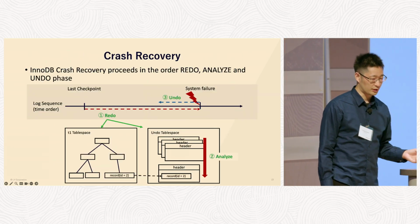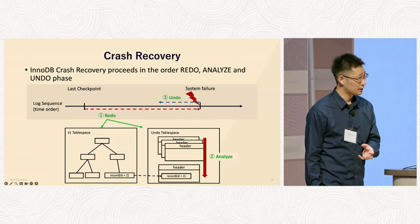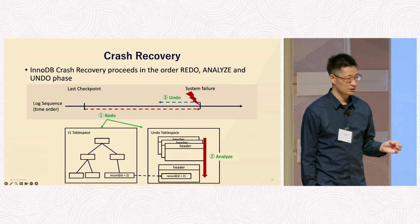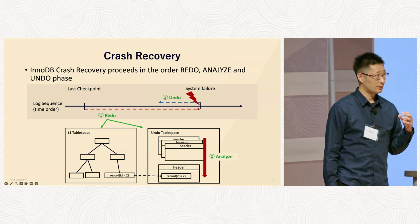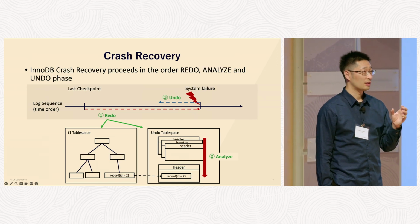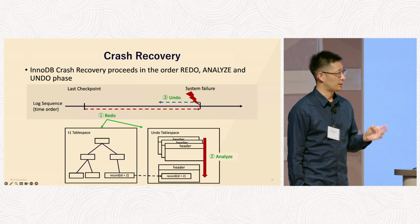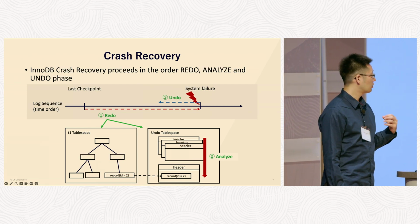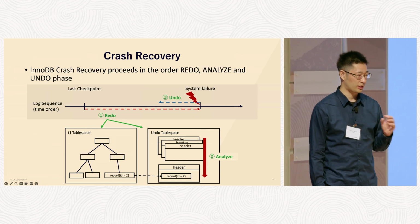And after system failure, InnoDB crash recovery proceeds in order redo, analyze, and undo phase. It's also an interesting point because usually the database book or paper explain those crash recovery process in order analyze, redo, and undo. But anyway, in InnoDB, the first phase is redo phase. And at first, InnoDB applies all the redo logs from checkpoint, including transaction state on the undo header.